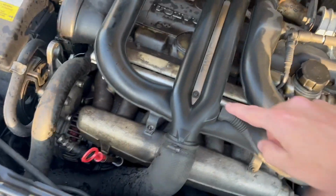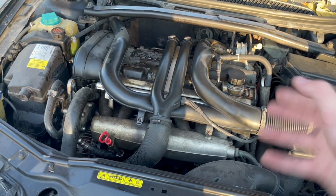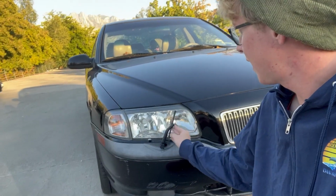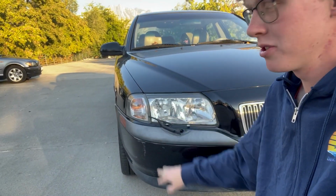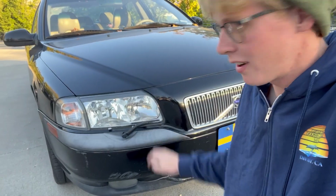But you can see it says twin charged on the top. Knock on wood, it's been perfect so far. This car is just so well built, never has any sort of cosmetic issues or anything like that. Really is something right now. It's a really solid car for sure.